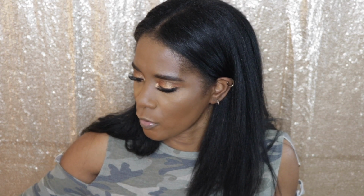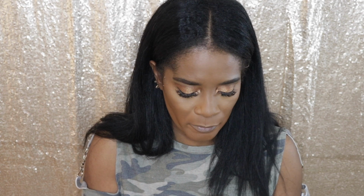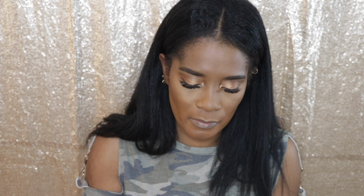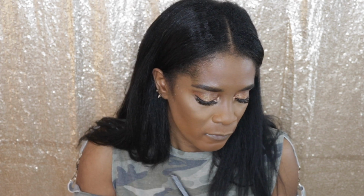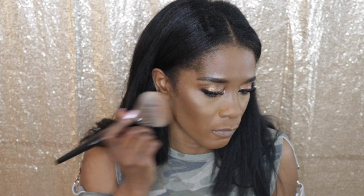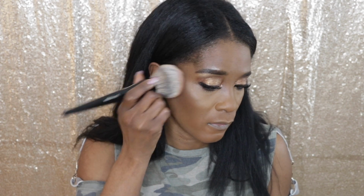All right, so I'm gonna go in with my big Sephora brush, the number 80. Let's see how it looks. Oh, yeah, it's definitely cooler. It has red in the undertone, similar to the Charlotte Tilbury color on my NC50 skin tone. That's pretty. I think it complements my skin.